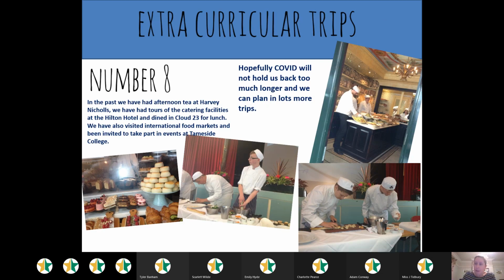We have extracurricular trips. Pre-COVID, because obviously we're hoping to get these back on board after COVID, we have been to places like the Hilton Hotel and Cloud 23 for lunch. We've visited the kitchens there. We've taken part in events at Tameside College. We've done a lot of visiting of different types of restaurants, so that you can see the setup of the kitchens and what they produce and how they cater for different types of people.